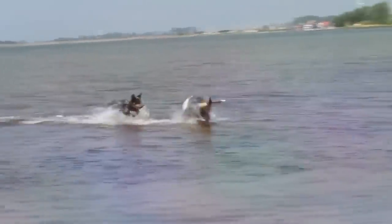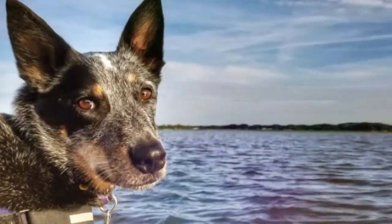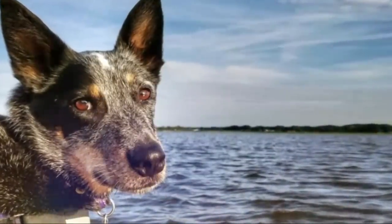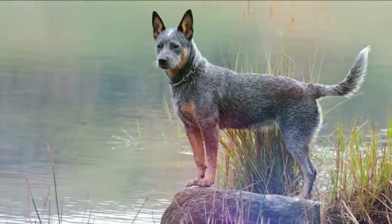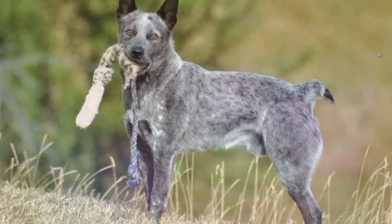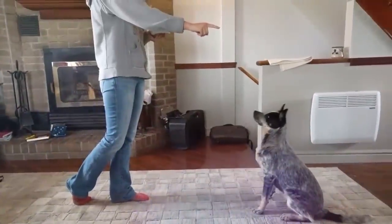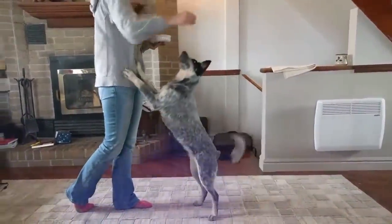The resilient pup swam 5 miles back to shore and ended up on St. Bee's Island, an island inhabited mostly by wild horses. Sophie managed to stay alive by hunting feral goats. Eventually, she was nabbed by a ranger and reunited with her family. Blue Heelers are incredibly resourceful and survivors.